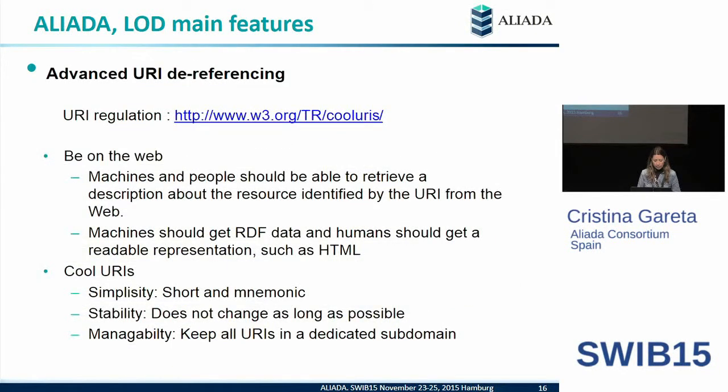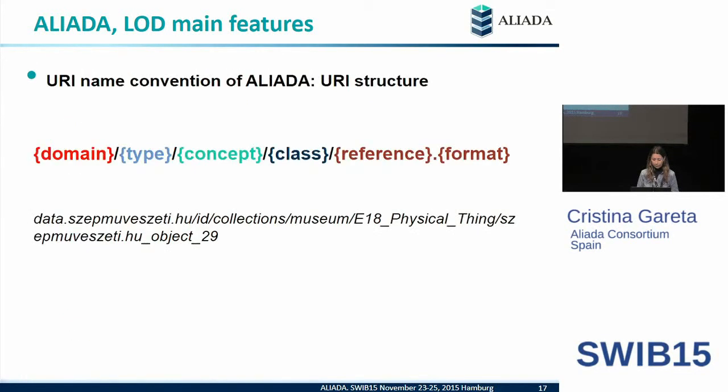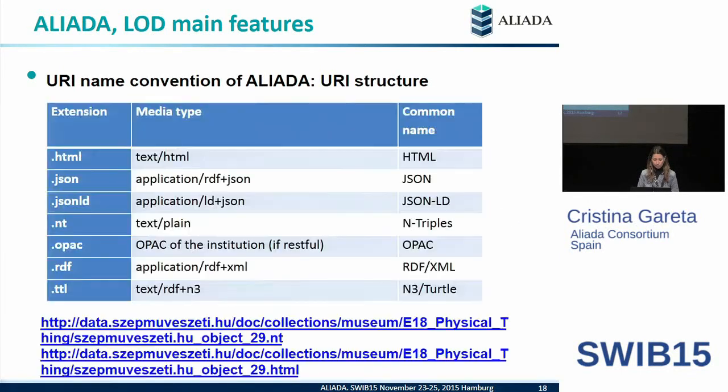And about the URI, we try to create cool URIs. This is the format of the URI created by Aliada, and we also include a naming convention in the URI structure to make it easier for a human reader. I will show you all these things during the demo.